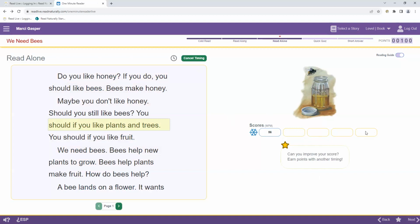So I'm not going to stop them. If they want to read along 4 more times, that's fine with me. I'd like them to read as much as they can. A few other things to point out is that they can always access the directions for the screen. Well, not when a timing's going on, but when these are enabled, they can access the directions in English and in Spanish. They can navigate back. They can see the requirements for the page, and of course, they can move forward.